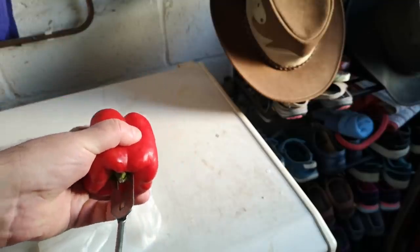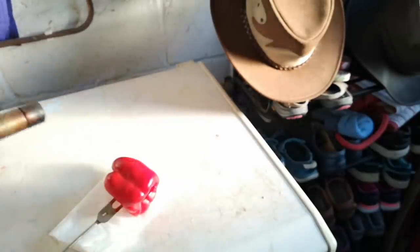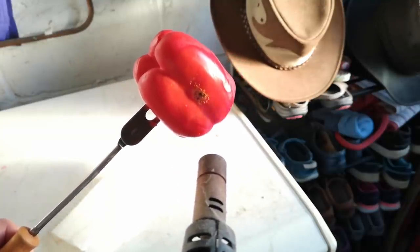Probably done this a dozen times before on the channel, but we're going to fire roast a red pepper. Whoops, that was not intentional. Okay, let's try that again. Oh, well, whatever. I'll just do it this way. And I'm going to use my, this is a blowtorch intended for plumbing, but it would be just fine. And I'm just going to burn this pepper all over to remove the skin.